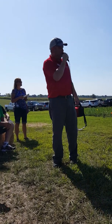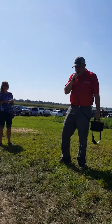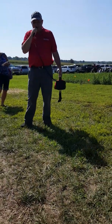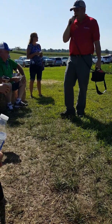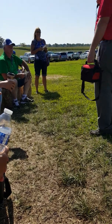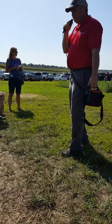So real quickly, these plots behind us, you've got two different types of systems. One system would be more for CBD production, where they use transplants seeded with a tobacco setter, and of course those are the shorter, dark green, more bushy plants. The other was planted with a seeder, what you would plant for row crops, and you would be looking at harvesting seed and maybe fiber from those types of hemp.